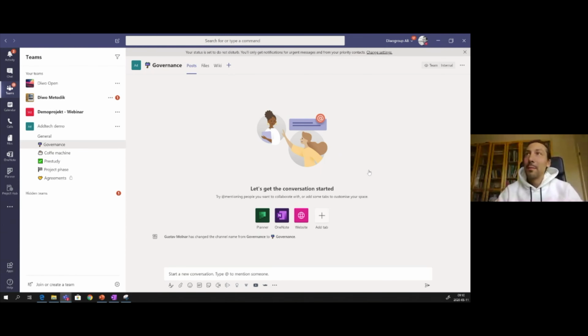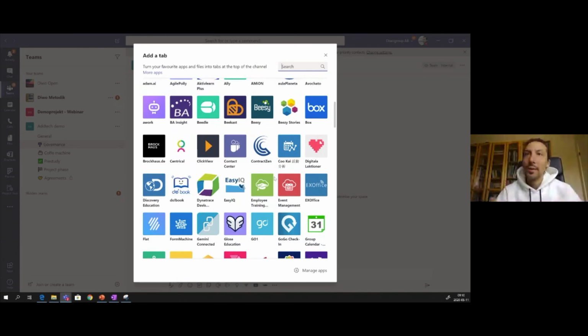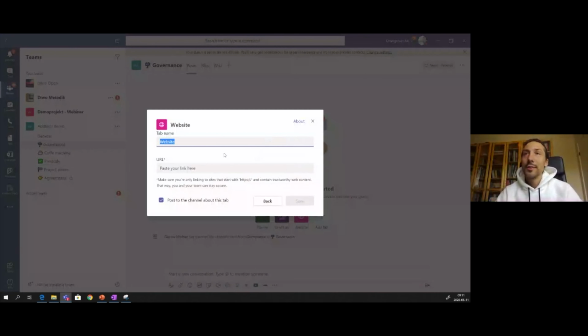But if you want to add a tab, you will see that you have a huge variety of different choices. And you don't have to keep up with what all of those are. There's a lot of things you can do, and there will actually come even more apps in the future. But worth keeping track of is Planner, which is quite good if you want to manage tasks. The website tab is super good if you want to add, say, for example, an external website or some kind of tool that uses a URL.